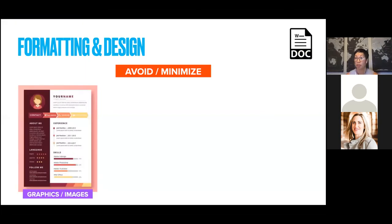So let's talk about some things that you want to avoid or minimize in terms of design and formatting. The big thing is graphics and images. I think a lot of people wanting to stand out and capture attention want to have this really beautifully designed, colorful resume. A lot of times they will create an infographic style resume where they visualize, for example, the amount of experience and things like that. The problem is that the ATS is only built to recognize text.